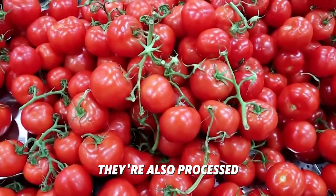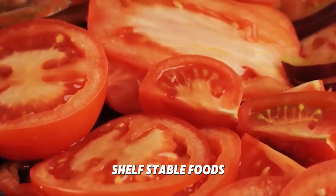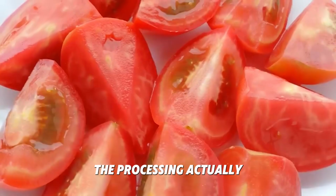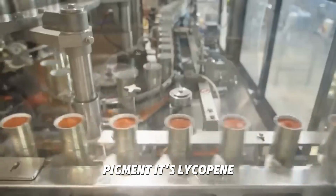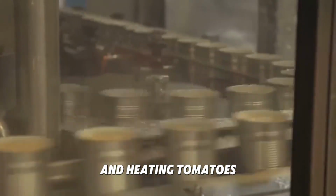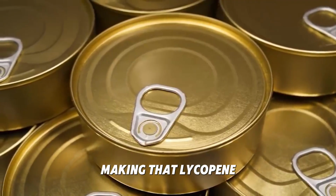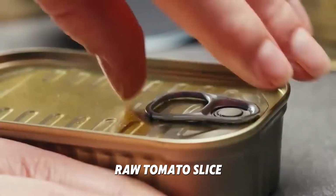They're also processed at high heat and sealed containers, making them one of the most reliable shelf-stable foods. And unlike many vegetables, the processing actually improves their nutrition. That deep red pigment? It's lycopene, a powerful antioxidant. And heating tomatoes during canning breaks down their cell walls, making that lycopene more bioavailable. You actually absorb more of it from canned sauce or paste than from a raw tomato slice.